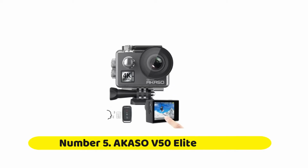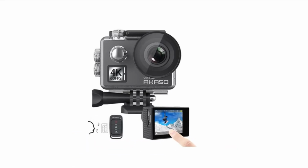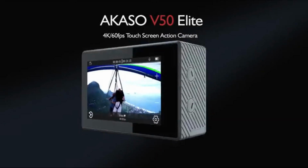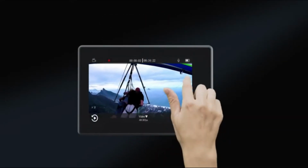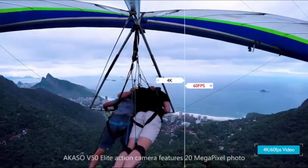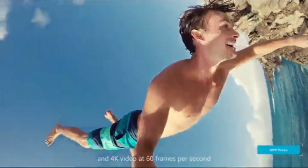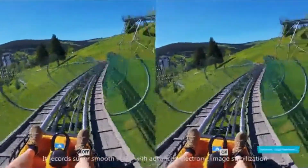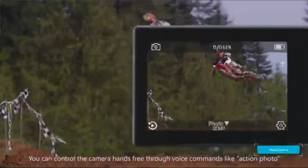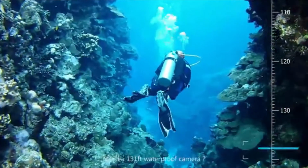Number 5. AKASO V50 Elite 4K 60fps. The AKASO V50 Elite is one of AKASO's best action cameras and allows hobbyists to take professional quality pictures and videos without having to shell out an arm and a leg. Besides the excellent price and quality, the AKASO V50 Elite stands out as a competitive alternative to GoPros for its many great features, accessories, and accessibility for amateurs or casual videographers.